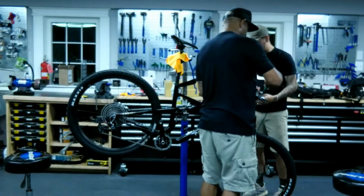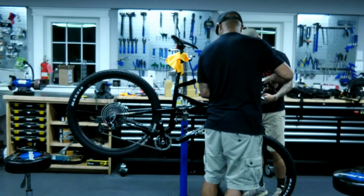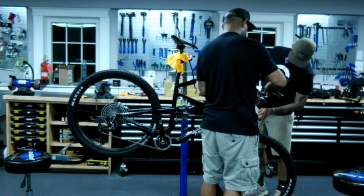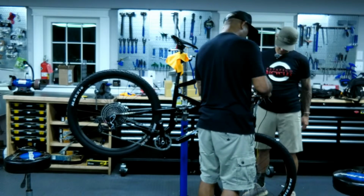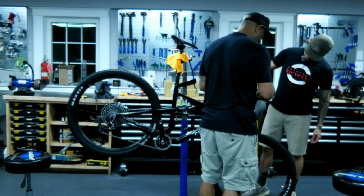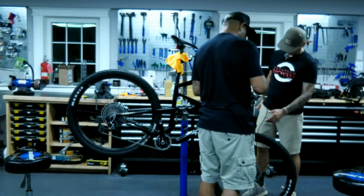Oh, this is to lock the rear suspension. Oh yeah, I think it does both. Yeah. Front and back. Looks like it, yeah. That's kind of old technology. No, the grip shift? No, man. I think out of all the grip shifts, because I normally am not a fan of grip shift.